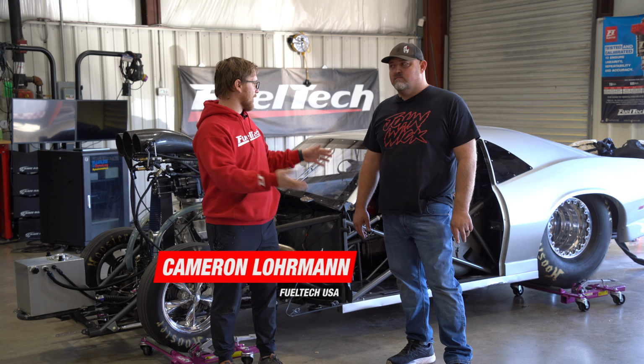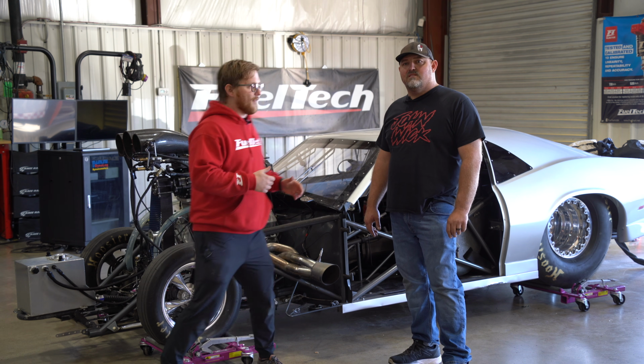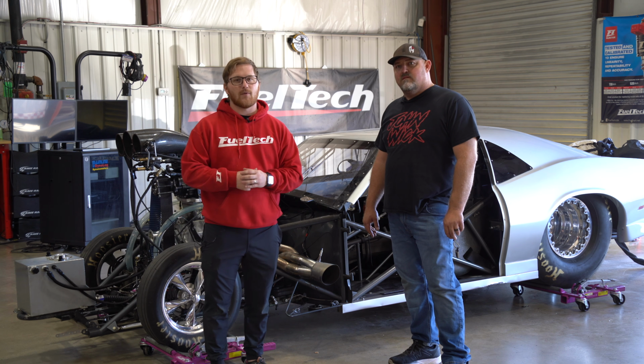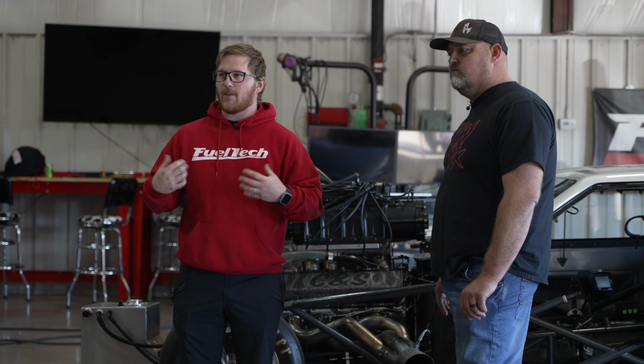Today we have Phillip Weaver and his badass, what year Camaro is this? 68. A '68 Camaro on the dyno today. Obviously it's a Roots blown, mechanically injected, big block Chevy. Made some big numbers on the dyno today. Originally they came to the dyno to just kind of sort the car out and get it ready to go down the track.